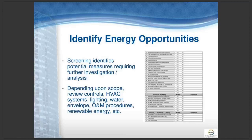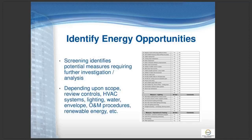And again, it depends upon the scope that we talked about a few slides back. What was the scope of your project? I mean, were you looking at all of the energy savings? Is it controls, HVAC, lighting, water, envelope, or were you restricted in your particular scope to just the HVAC systems and controls? Again, that's something that you work out when you define your scope of work with your owner or client.